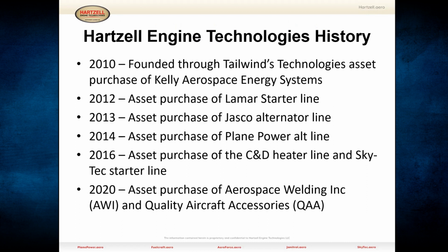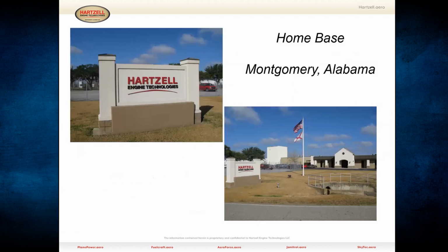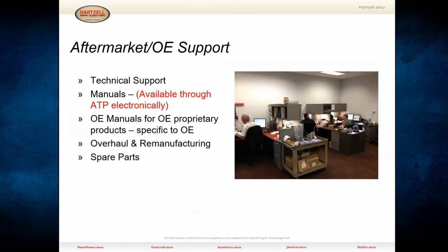Hartzell Engine Technologies, just a little history. We were founded in 2010 when Tailwinds Technologies purchased the assets of Kelly Aerospace. As you can see, we've picked up several different product lines since then, most recently in 2020 with Aerospace Welding and Quality Aircraft Accessories here in Tulsa, Oklahoma. This screen shows the different product lines we now have within the family of Hartzell general aviation companies: Hartzell Prop, Hartzell Engine, and AWI. We're based in Montgomery, Alabama. That's actually wintertime you're looking at right there, which is quite lovely. We do have aftermarket and OE support. We do have manuals. Not all of our manuals are published, because not all of them are available due to proprietary OE products, or because they're a one-off product that we built for somebody. But if they are available, they will be through ATP, Aircraft Technical Publishers, and they are electronic and by subscription.